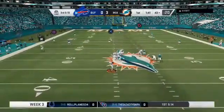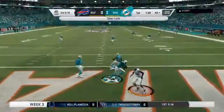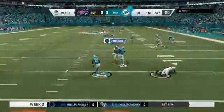Now Allen. He wants it all for the end zone. And oh, it'll be intercepted. Snags it for the pick.